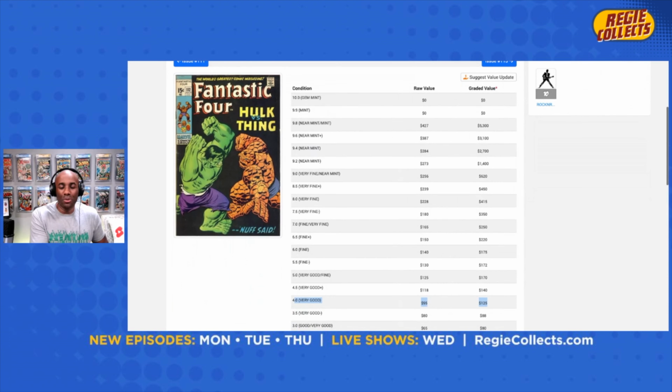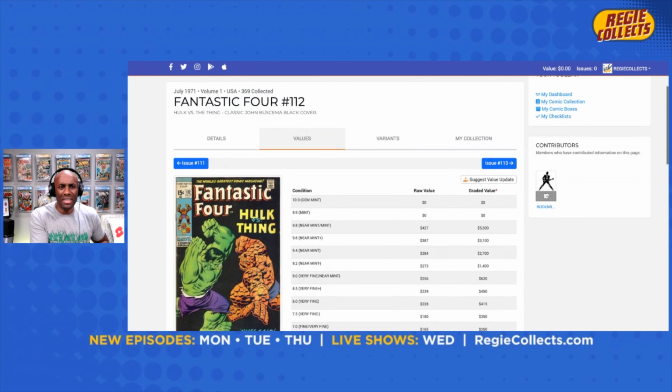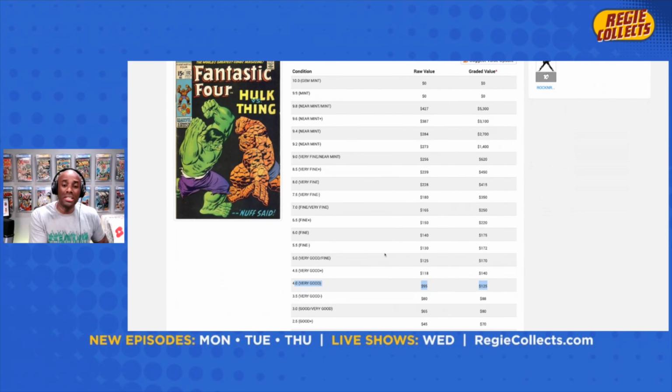The great thing about this one is you can go way down on the grade for this because this is such a solid book. You can go a lot lower. When this book dropped, 1971. With this one, you can drop all the way down to a 4.0 and still have a little bit of cushion there. And what you see is when you get to the 3.5, which is very good minus, you can see that the graded value is about $88. That's too close for comfort in my mind. But the 4.0, 125, a little bit of cushion there. If you need to add to that, you can go 4.5 or 5.0.